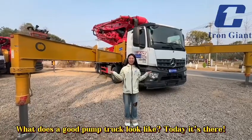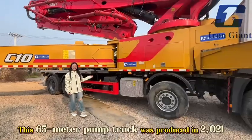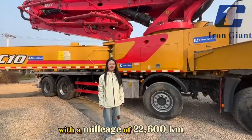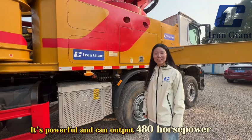What does a good pump truck look like? Today it's there. Let's come and have a look at it. This 65-meter pump truck was produced in 2021 with a mileage of 22,600 kilometers. Equipped with a Benz engine, it's powerful and can output 480 horsepower.